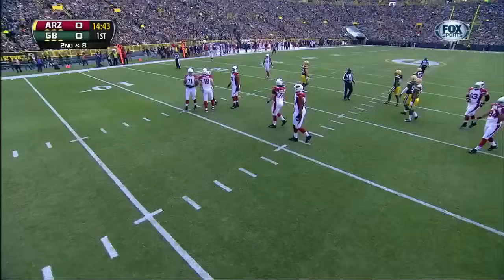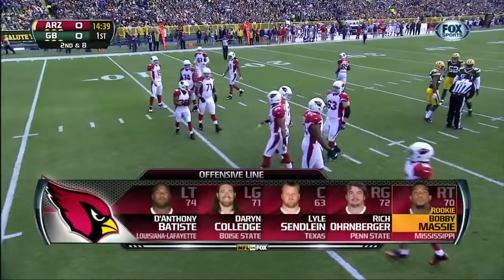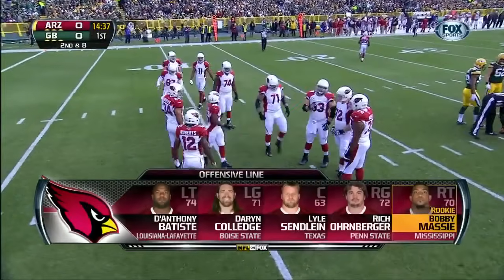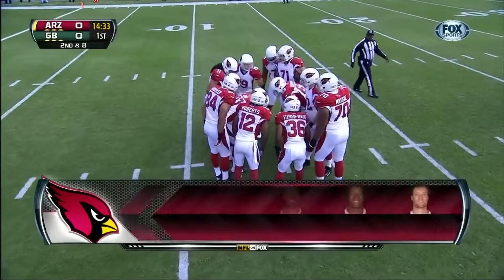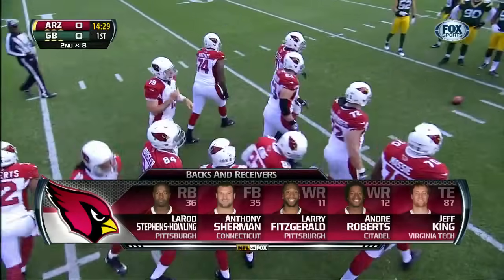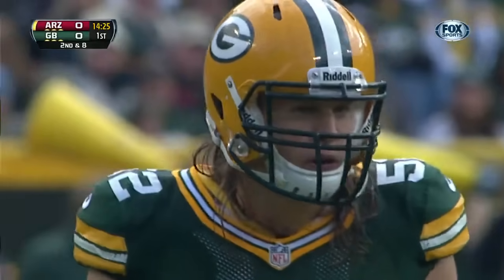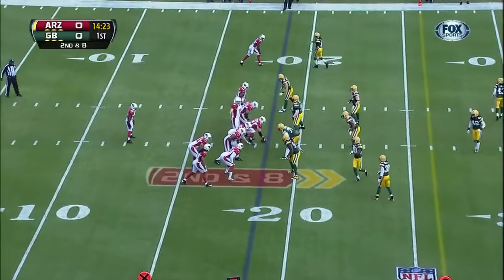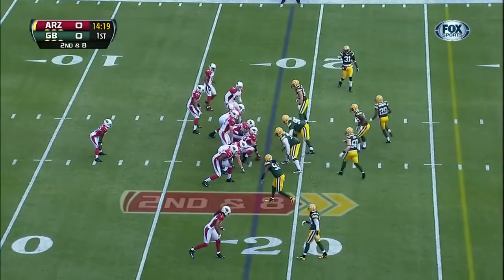And we look at this offense that comes in ranked second to last in the NFL. And this is the group with Batiste at left tackle and the rookie at right tackle that's really struggled. Well, they have. And then with Rich Ornberger making his second start at right guard, the only two guys that they went into training camp with anticipating that they would be their starters that are playing here today is center Lyle Sendlein and then left guard Darren College.